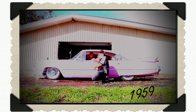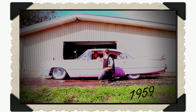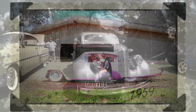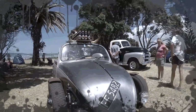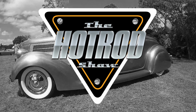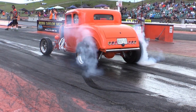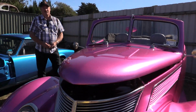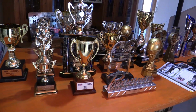Check this out. This is Sharon in her pink Cadillac, and we're going to be talking to her later on the show. Oh, isn't that beautiful, ladies and gentlemen? Also on the show tonight, we go to Mary and watch some burnouts down there at the drag strip. We get back down south to Big Shed Customs in Wenham and see some more of the craftsmanship of Mark. And we talk to drag racing champion Bruce about his Camaros and all the trophies he's collected.